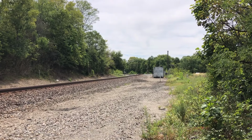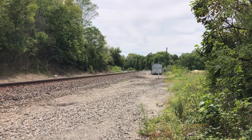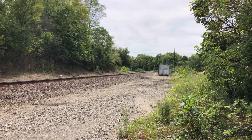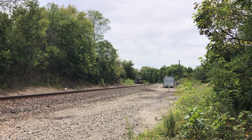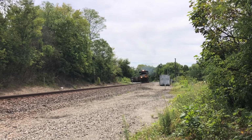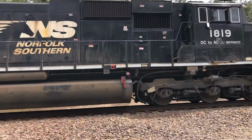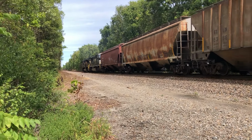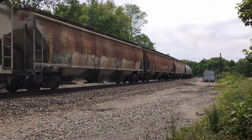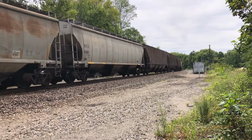They're running them now. Slow morning's turning into a busy afternoon. You gotta love that. Like it might be an empty grain train.